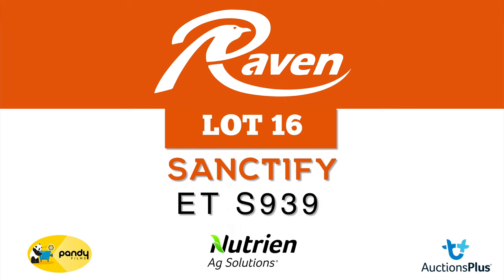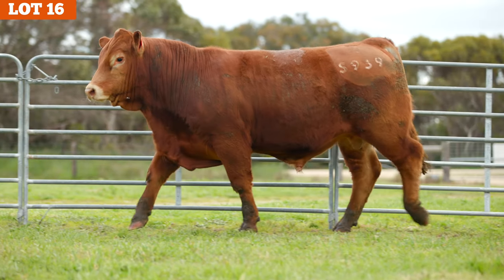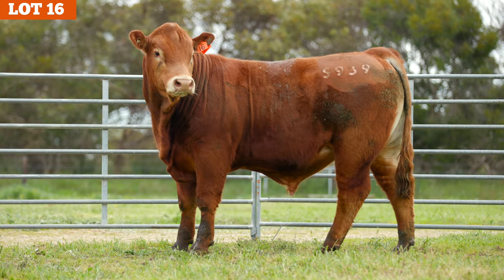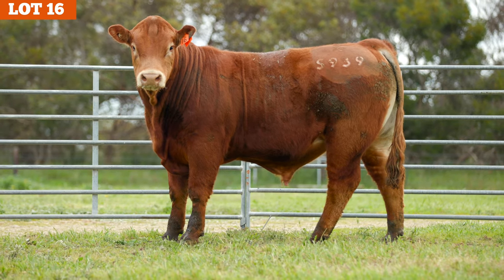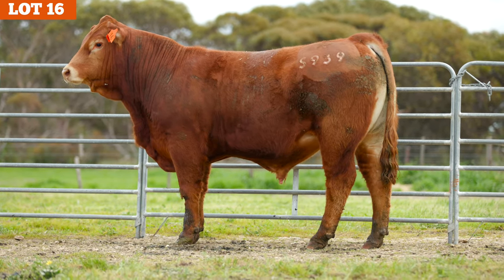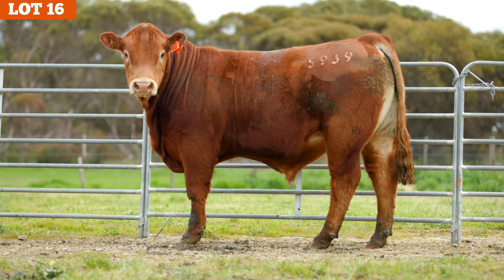Lot 16, Raven Red Sanctify ET S939. A homozygous polled Red Bull with awesome type and growth performance. Visually eye-catching, he's another ET calf by the JYF Chunk Cross Wonder P593 flush. Super sound, he scanned in with a big EMA with plenty of marbling. His growth, scrotal and yield feature in the top 10% of the breed. Stud sire potential.